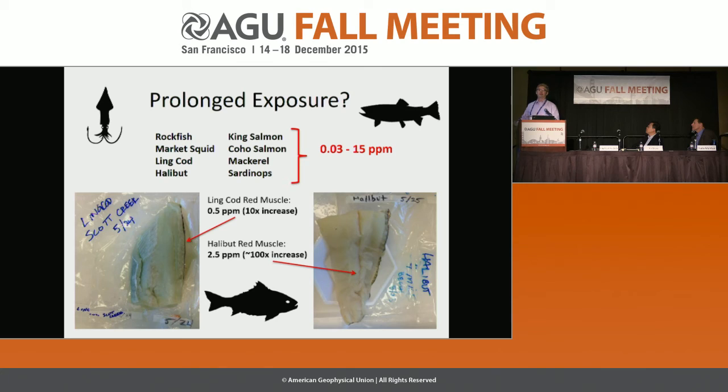This is the part that something like a sea lion is eating as well. And so what it suggests is that instead of just simply passing through the gut, the domoic acid is actually being metabolized into the body of the fish. And there's two big reasons why we care about that.